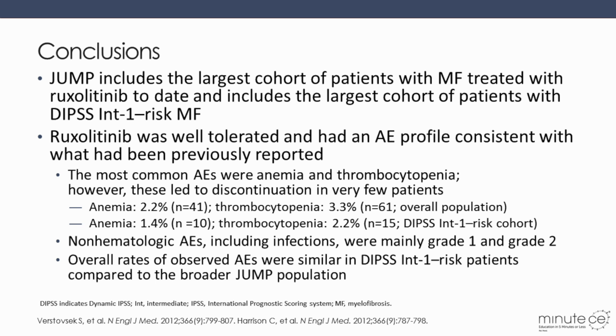So to conclude, this first set of data from the JUMP study, which includes the largest cohort of patients with myelofibrosis that have received ruxolitinib to date, and also includes this specific subcategory of patients with intermediate 1 risk myelofibrosis, supports that ruxolitinib is overall well tolerated, underlying the fact that the most common adverse events are represented by anemia and thrombocytopenia. And if we compare the intermediate 1 risk patients with the overall population of patients, these subjects seem to be able to better tolerate the treatment.